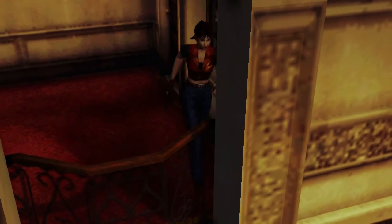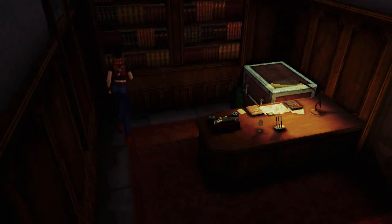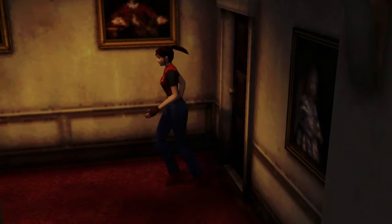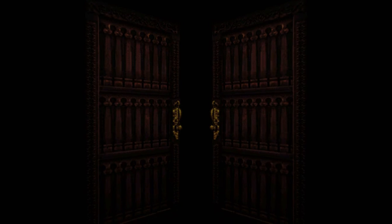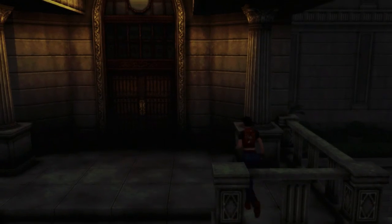Okay, let's go do some item collecting and unlock these doors here. Okay, anything around here? I wonder if I should take the knife for that bat room, because it looks like there was some stuff there that I could use. That's the first thing I'm going to do. I'm going to go mess around with those bats. Okay, we'll go outside, grab that green herb, so that way whatever damage I get from the bats, I could just use the green herb right away. Back inside.